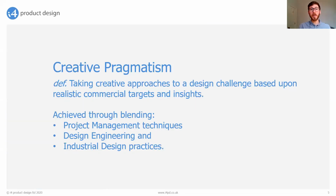Now, I define creative pragmatism as an experience and data-led approach to tackling design challenges, where potential solutions are brainstormed with clear sight and reference to realistic commercial targets and market insights. It is best achieved through blending of project management and its associated techniques, such as house of quality, utilizing design engineers with a diverse industry and product type portfolio, and industrial design processes such as user-centered design.